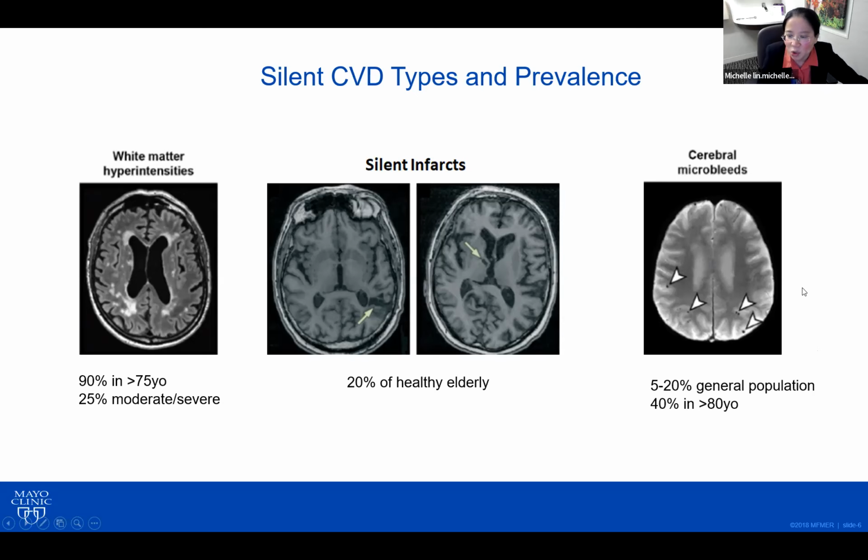And finally, there are cerebral microbleeds. They're fairly common. It's 5 to 20% of the general population, and for those above the age of 80, it's about 40%. Of those, some technically meet the criteria for probable CAA, or cerebral amyloid angiopathy.